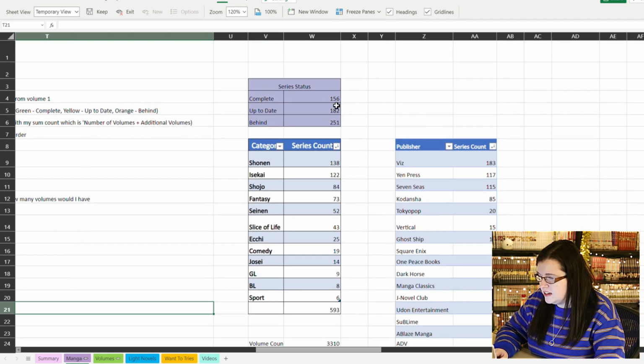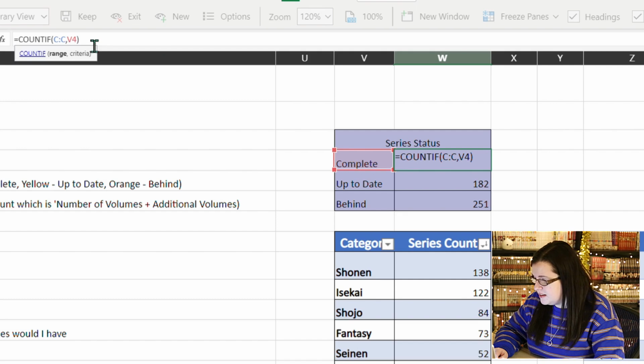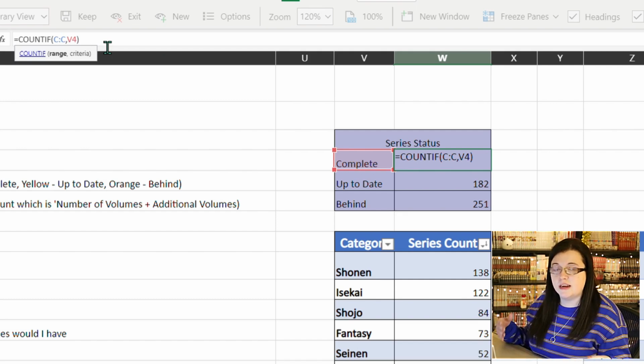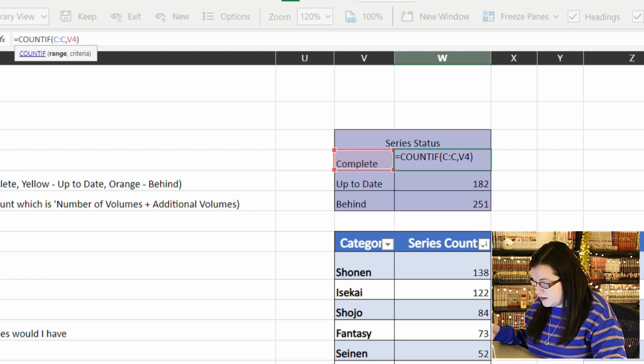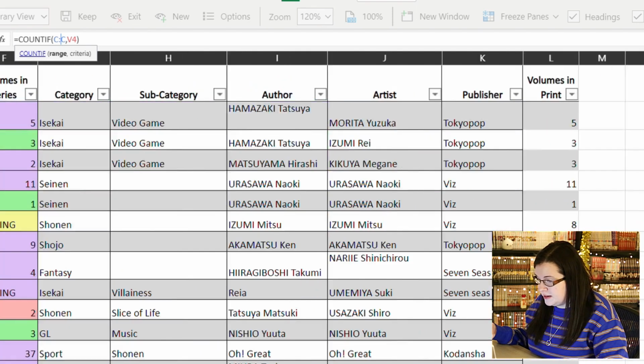It's nothing too fancy. For the series status for complete, we just have this COUNTIF formula here. There are two parts to the COUNTIF. The first part is the range. What range of data are we looking at for this information? I have given it the column C. If we scoot along to the left, C is my status column, so I want to find out how many in these are complete.